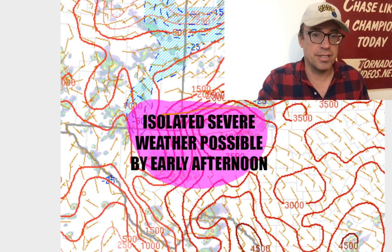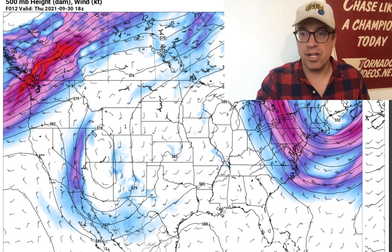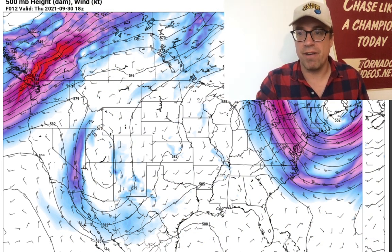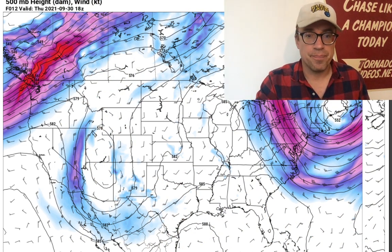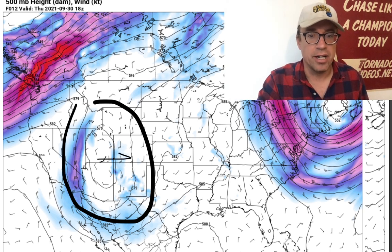The Storm Prediction Center does have a 2% area out there, but at first glance you can hardly even see the trough within the 500 millibar wind fields there, but it is there in general. Here is that egg-shaped trough that is centered just to the west of the Four Corners through the early afternoon hours, just lumbering along off to the east.